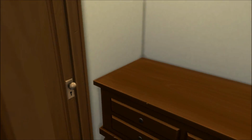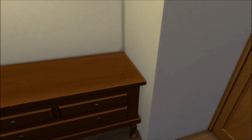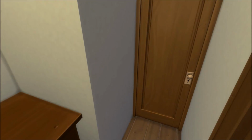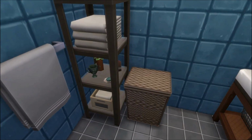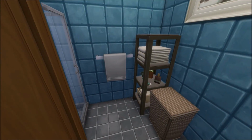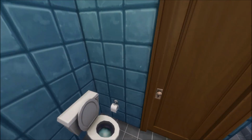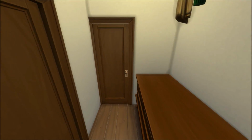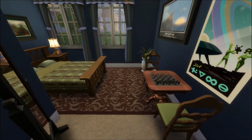And then it's like this little hallway area, kind of. I hung up some clothes and stuff. And this is a bathroom. It's very blue tile. I was like, does he have a shower? Oh, there it is. Okay, it does have a shower. Thank goodness. And then down the hallway to Ross's room.